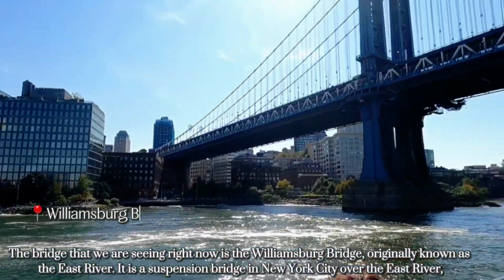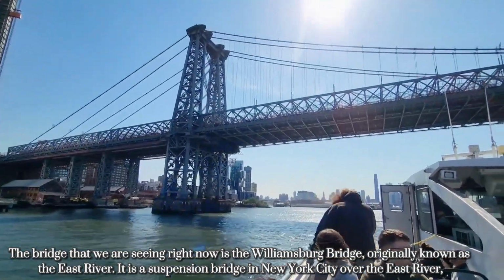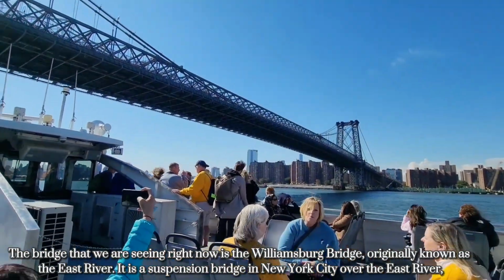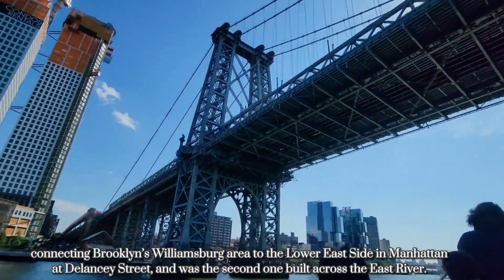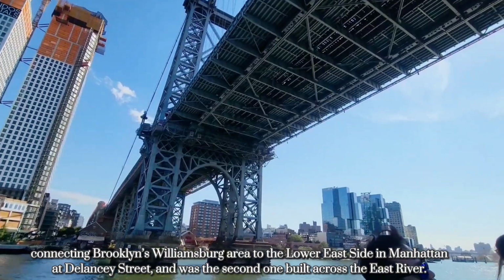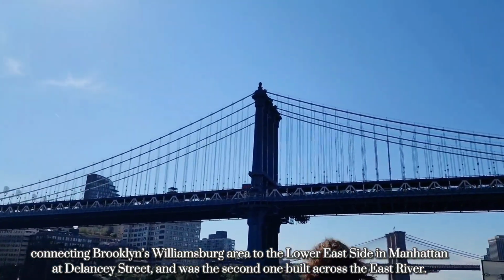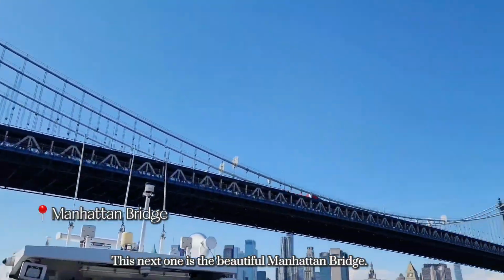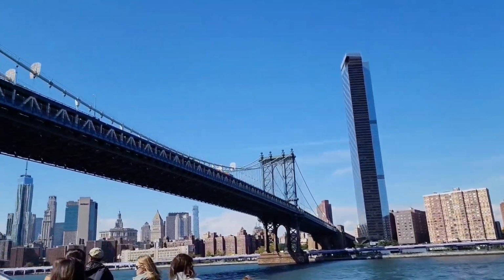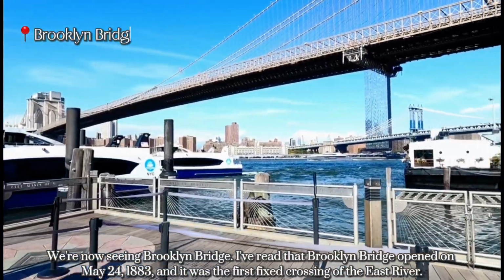The bridge that we are seeing right now is the Williamsburg Bridge, originally known as the East River Bridge. It is a suspension bridge in New York City over the East River, connecting Brooklyn's Williamsburg area to the Lower East Side of Manhattan at Delancey Street, and was the second one built across the East River. This next one is the beautiful Manhattan Bridge. We're now seeing Brooklyn Bridge.